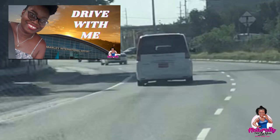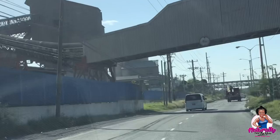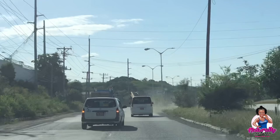in Harbour View. So you see that truck man there? Alright, so you guys already used to the Harbour View area. We're passing the Jamaica Flour Mills now. Just past Jamaica Flour Mills and heading in. Oh, we just passed the cement company. Sorry. Just past the cement company and we're heading into Harbour View's main area shortly.